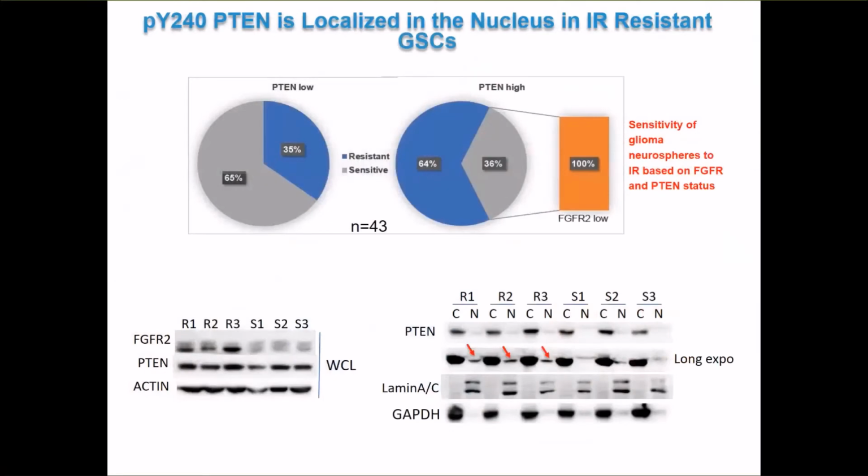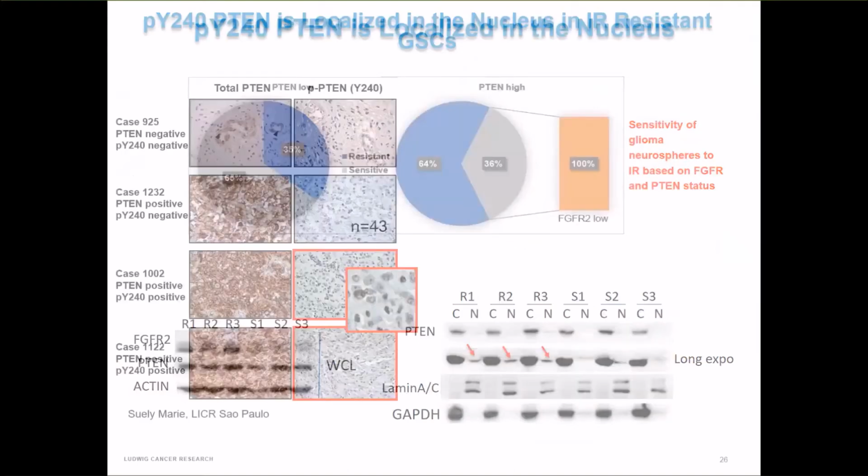Now, I mentioned to you that PTEN does have function within the nucleus, so we wanted to look in those resistant lines, those GSC lines, which were PTEN positive and FGF receptor 2 positive. So here are 3 of those. These 3 were FGF receptor 2 positive, PTEN positive. We do indeed detect PTEN within the nucleus when we fractionate these cells. But in the sensitive lines, we see very little, if any, PTEN within the nucleus.